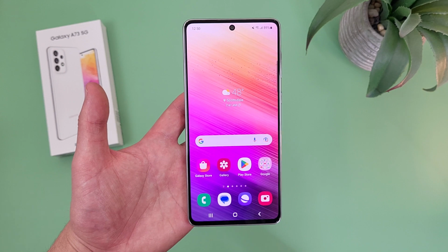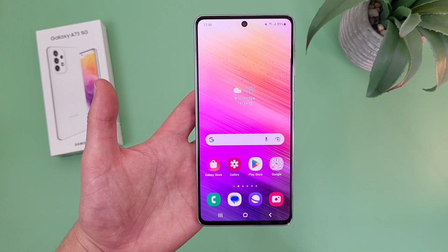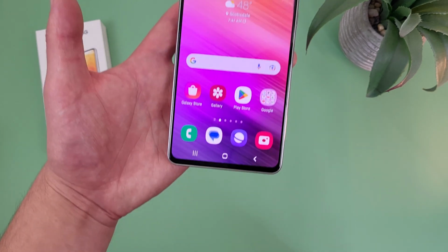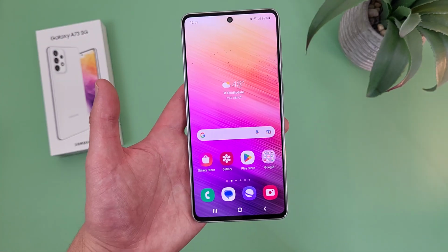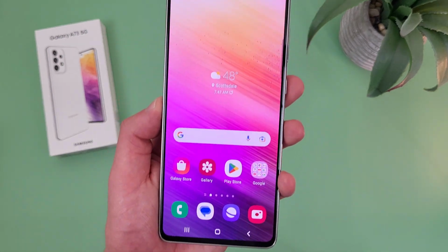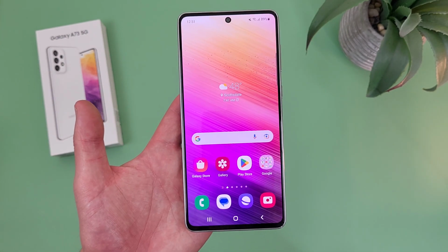Another thing I do want to point out about the A73 5G is that in case you didn't know, this phone is not officially launched in the US. So if you are in the US and you do want it, you are going to have to get it factory unlocked. And while on one hand, this really isn't that big a deal, just keep in mind, you're not going to find the same kind of promotions with this phone as you might find on other mid-range phones you get through a US carrier.